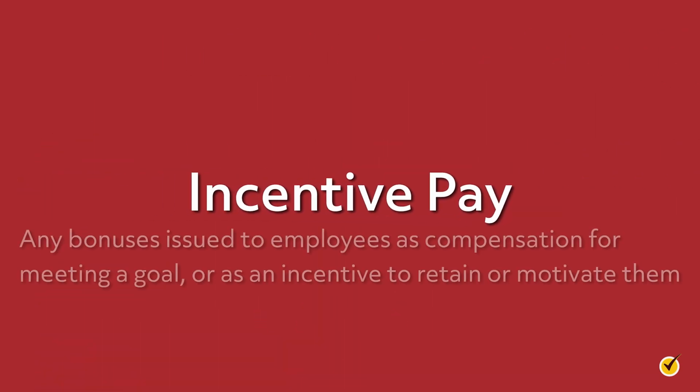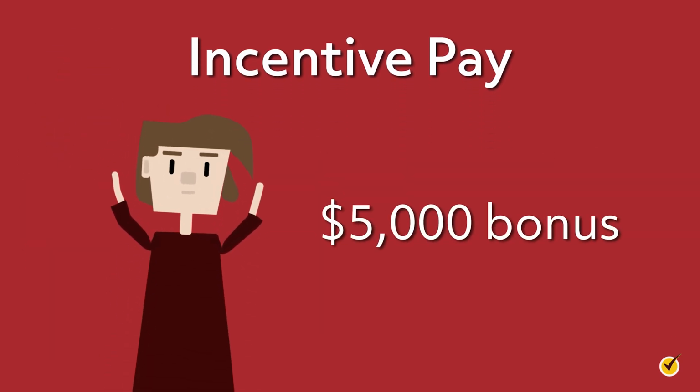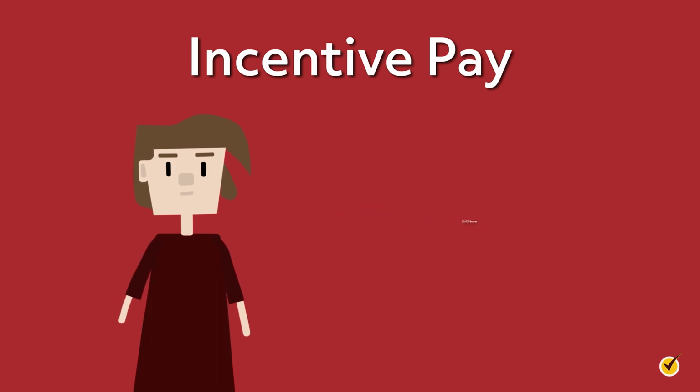Incentive pay refers to any bonuses issued to employees as compensation for meeting a goal, or as incentive to retain or motivate them. Incentive pay is rarely guaranteed. An example would be an employee receiving $5,000 as a holiday year-end bonus for their contributions. If the company did not experience the financial gain they'd expected, the $5,000 holiday bonus may be reduced or forfeited.